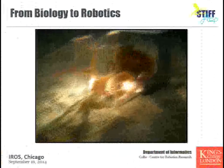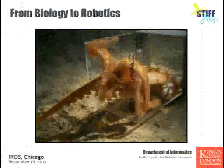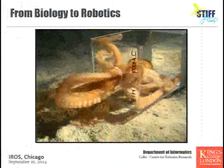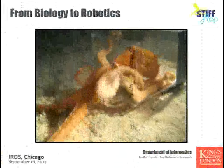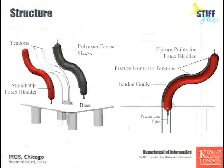You can see it here on the video. We have taken inspiration from the octopus, which is a system that has no bones inside. It's just tissue effectively and muscles that can move around. So we try to create something along those lines, and our structure is effectively made of fabric combined with an elastic membrane, an elastic bladder inside, and tendons.